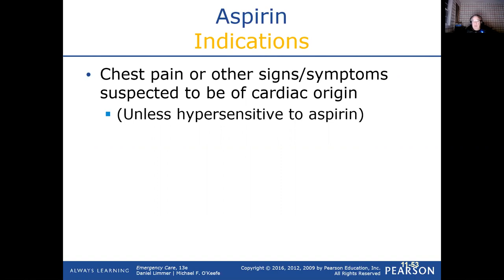And if you have chest pain, to take it and call the ambulance. So it's just a quick, simple medication. I mean, you could buy a bottle of aspirin for $2-3, right?